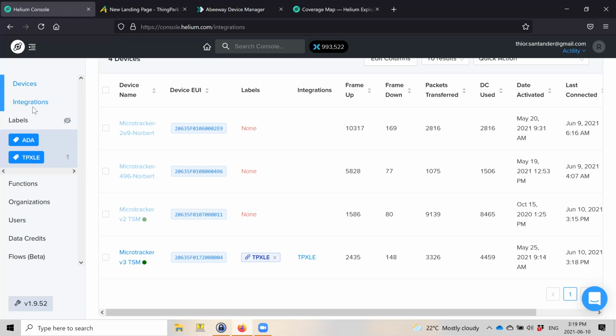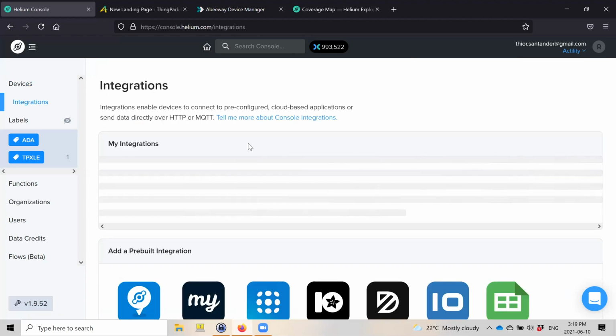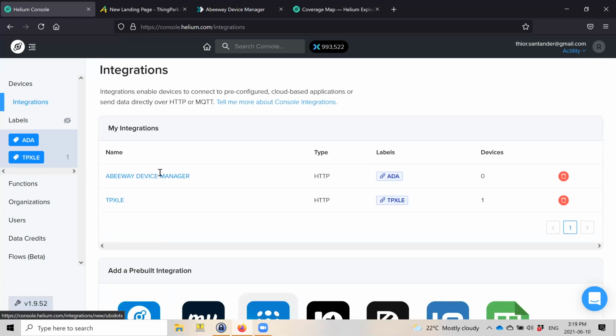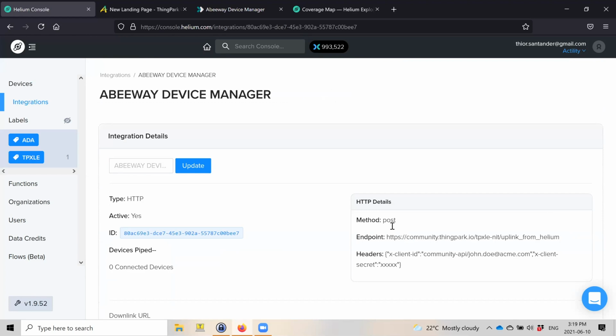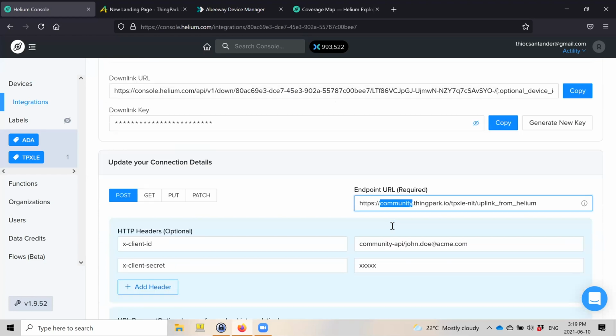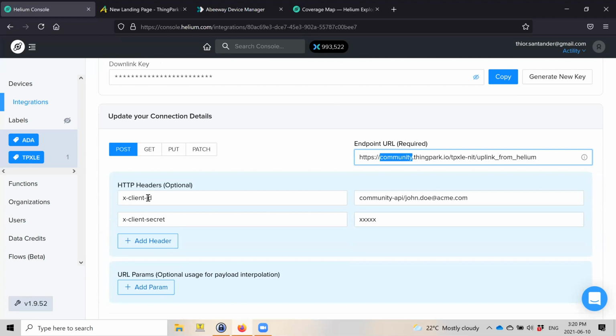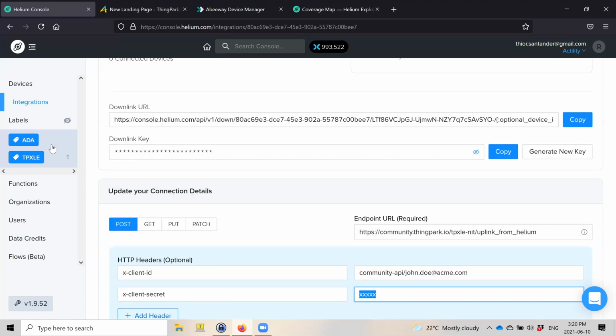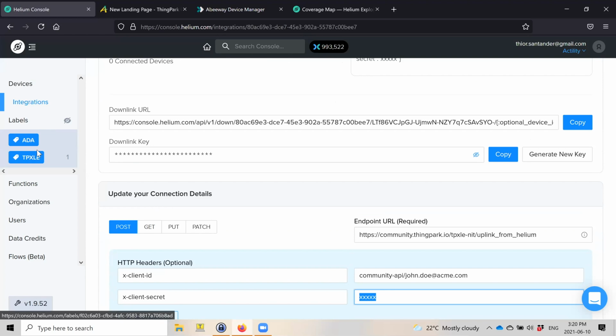going back to the Helium portal, you just need to create a custom HTTP application and fill in the URL available in the documentation, and add the client ID header with your username and the client secret with your password. And in the gist, that's about it. All the details again are in the documentation, so don't worry about that. Once you have that in place and allocate the corresponding label to your device, you would start sending the data to the Abeeway Device Manager.